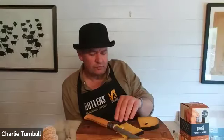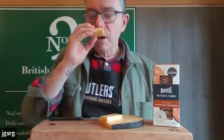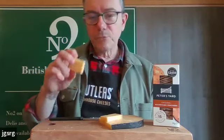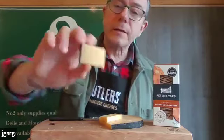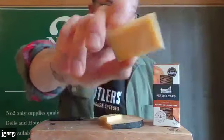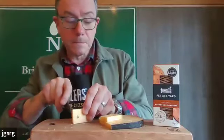And what do we think about this cheese then, chaps? On the nose, I get a sense it's going to take me on a fruity, sweet journey, fudgy and buttery. I've got the white tyrosine in there as well, if you can see any of those. I can. This is clearly aged, I'd say, between 16 to 18 months.